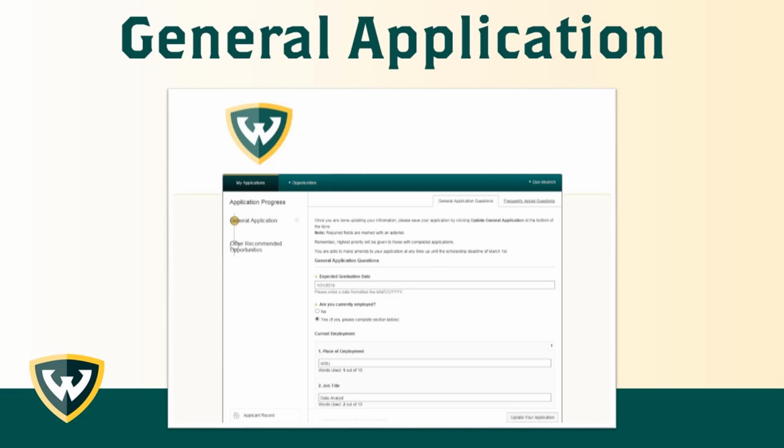The overall goal of the general application is to match you with any and all scholarships that we have in the system. That process will be done on our end after the application process closes, but the more information we have, the better we will be able to match you accurately and with more of the scholarships that we have out there.